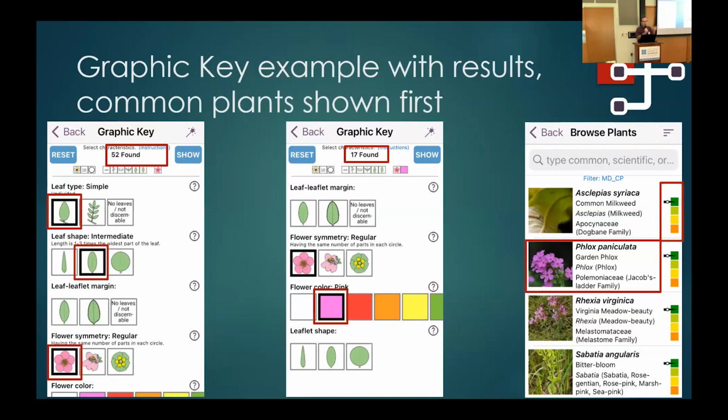But in this case, answering leaf type is simple. It's not a compound leaf, but just one main leaf on a stem. And then the leaf shape, we have different lengths of shapes. Is it very long and skinny, or is it intermediate, or is it pretty fat and wide? Using that, again, is not always going to be something that will be in a dichotomous key. It might be, but we have that level of information for all these plants, all 6,000 in the Northeastern region, about. And then the flower symmetry is a regular symmetry. It's not bilateral, like a person is bilaterally symmetric. This is a radial symmetry.